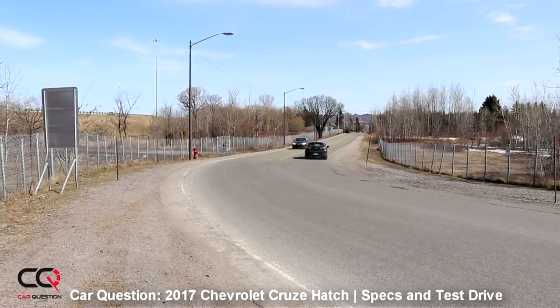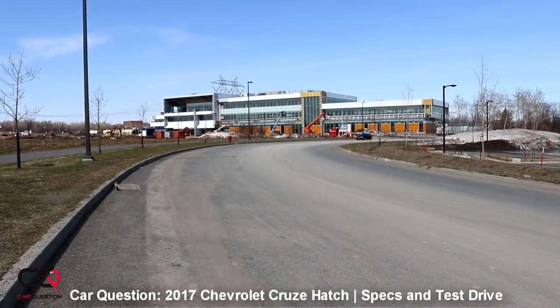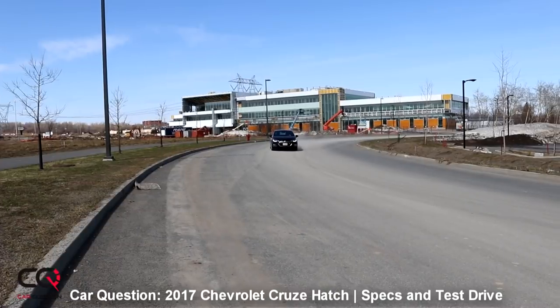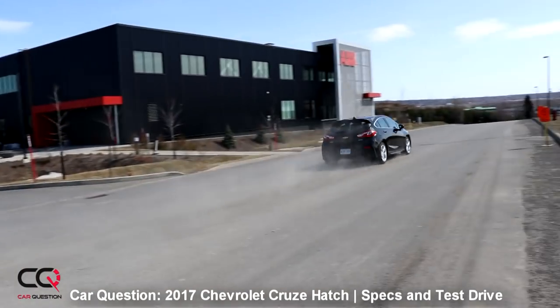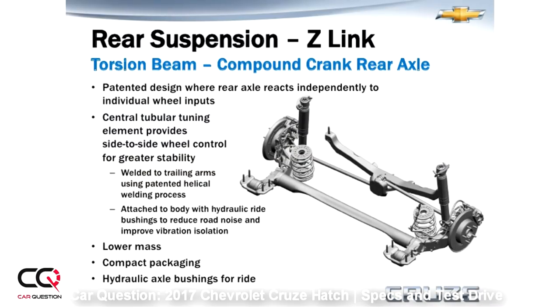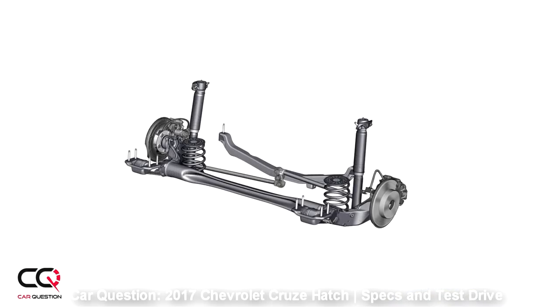That's with the L, LS, and LT for the rear suspension. You've got a compound crank with double wall, U-shaped profile. It's a good old torsion beam also. But with the Premier package, you will get the famous Z-link, as they call it. So the Premier trims add a Watts linkage to the rear axle for more precise wheel control.